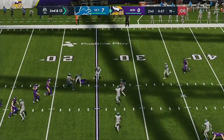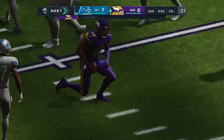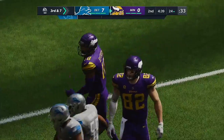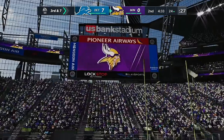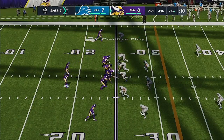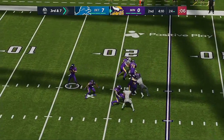Throwing again on second down, Cousins. This one brought in by Jefferson. I always laugh when people say, what's the toughest route to defend? I'm like, any of them, especially if it's a good receiver. That makes things very difficult. But when you're running a drag route, something short, shallow, going through defenders, using guys almost as screens in order to get open, that makes things tough for guys trying to get to the football.